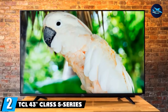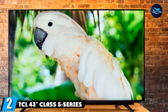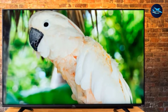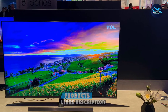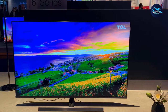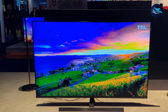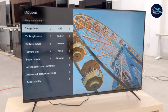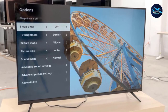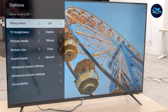Moving on to the next at number 2 with TCL 43 Class 5 Series 4K UHD Dolby Vision HDR Roku Smart TV. In addition to the Dolby Vision HDR, TCL's 5 Series delivers premium 4K UHD picture quality for a flawless imaging experience. This TCL series comes with a fantastic improvement in Roku TV design. The TV is designed with plastic material with some metal on its sides and features thin borders and legs.